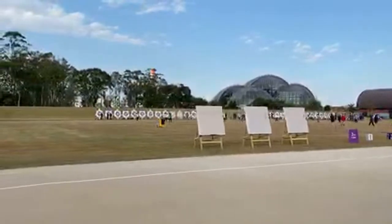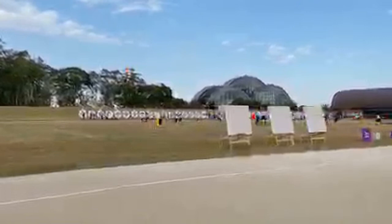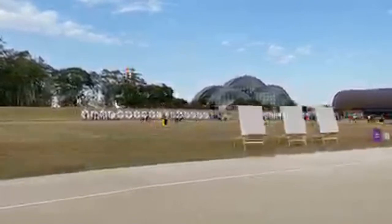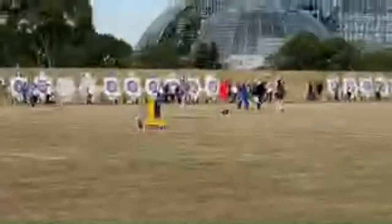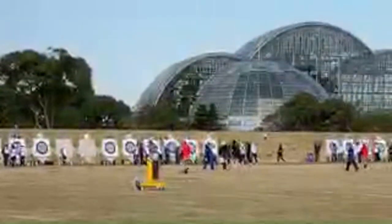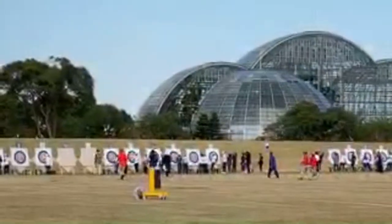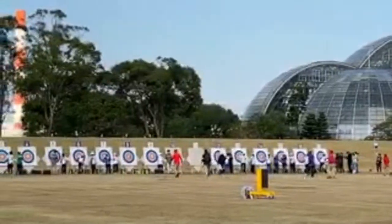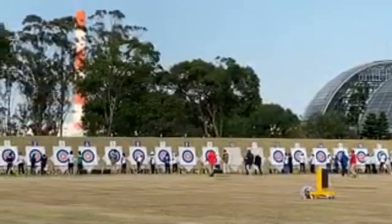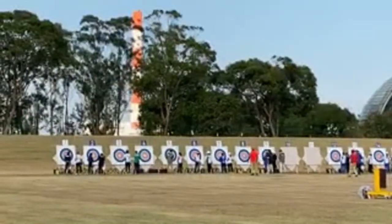All right, guys, let's see if we can get to the corner. I don't want to disturb anybody. I did not know. You can see the botanical gardens in the distance. We're going to be working our way over there in this live stream. But it looks like the competitors are checking their hits or something. I want to see them shoot some arrows.